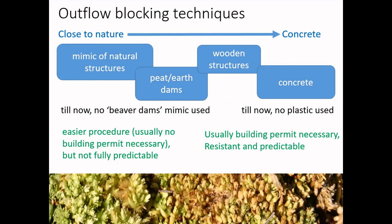Of course, the techniques of the outflow blocking are various. There is the full spectrum from close to nature techniques to concrete facilities. Sometimes we try to mimic natural structures, for example building earth or peat dams, but they are not very resistant to water flow, in particular in the spring. In many cases, we underestimate the strength of the water current in the spring, and in many cases such simple peat dams disappeared after some years. They were decomposed by the flowing water.